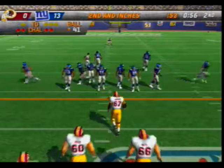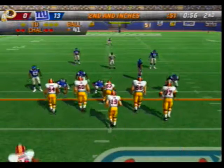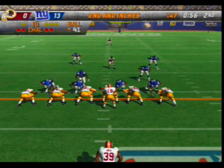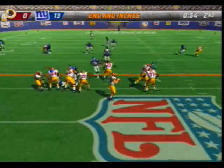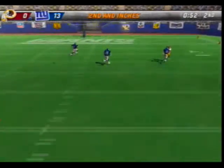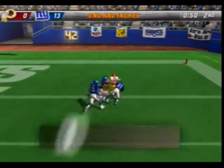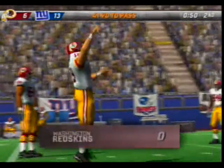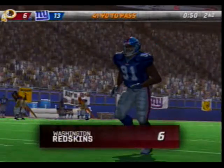Ball on the 41-yard line. New York lines up in a 4-3. Going long. There for the catch. Touchdown. Washington. Perfect throw against single coverage. Touchdown.